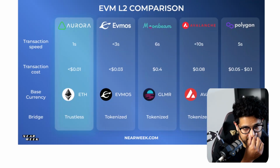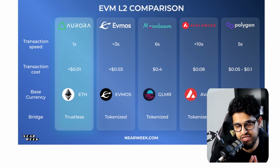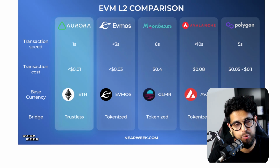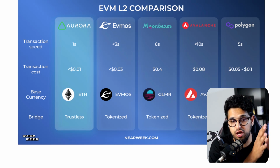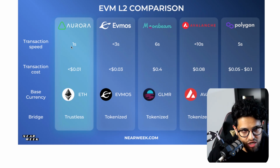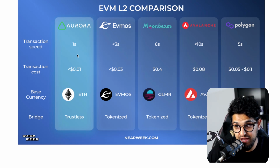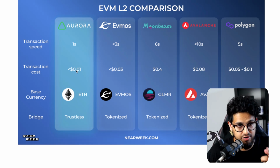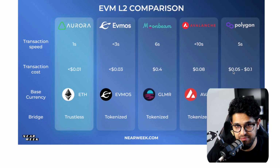This is where things get interesting because they have a major technology breakthrough with something called Aurora, which gives them the Polygon layer 2-esque feature built in within Near Protocol. Okay, so this boasts 1 second transactions on EVM compatibility, right? So interacting with Ethereum based blockchain, it can use the base currency of Ethereum, less than 1 cent, 0.01, sorry, in transaction costs. So very competitive against all of its competitors, including Moonbeam, Avalanche, and Polygon.